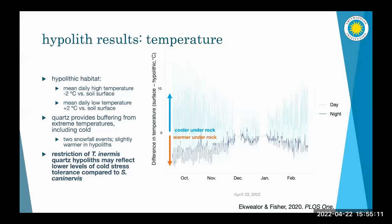So what this told me is that actually the rock provides warmth. And if this Tortula inermis is more adapted to warmer temperatures, it's less tolerant of cold. It kind of makes sense that you find it under the rock at this elevation, where it's getting protection from the cold temperatures. So that was a bit surprising to me because I think of deserts as hot places, but they're also cold places. They can be.